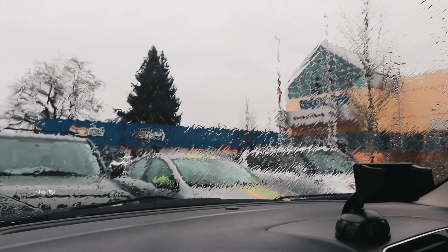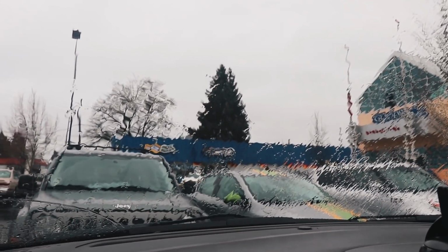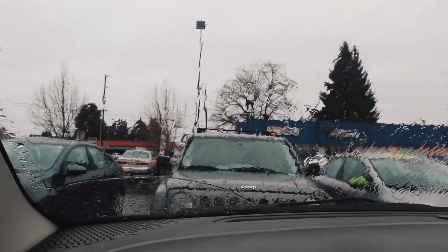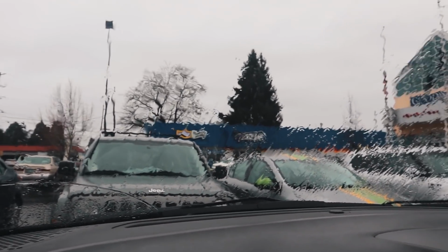It's pouring down rain. So everyone who visits Oregon in the summer and you think, wow, it's so beautiful here, just remember we got about 8 months of this to make it beautiful.